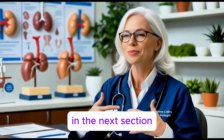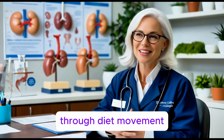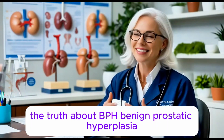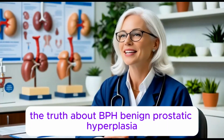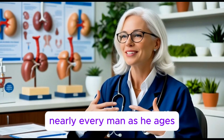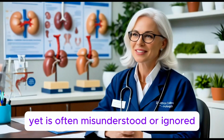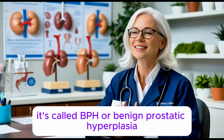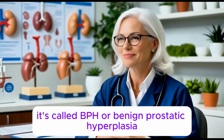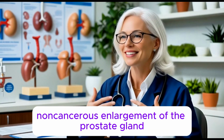In the next section, we'll show you exactly how to support your prostate naturally and effectively through diet, movement, supplements, and daily routines. The truth about BPH, benign prostatic hyperplasia. Let's talk about something that affects nearly every man as he ages, yet is often misunderstood or ignored until it's too late. It's called BPH, or benign prostatic hyperplasia, and it's the most common non-cancerous enlargement of the prostate gland.